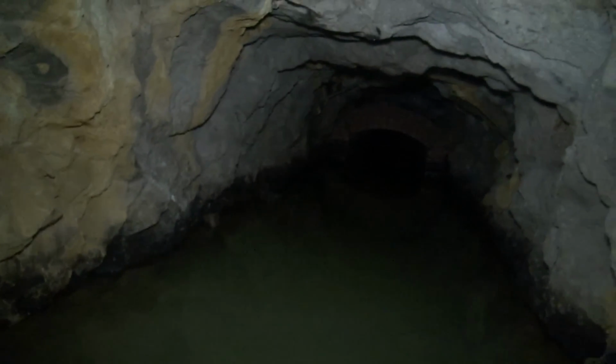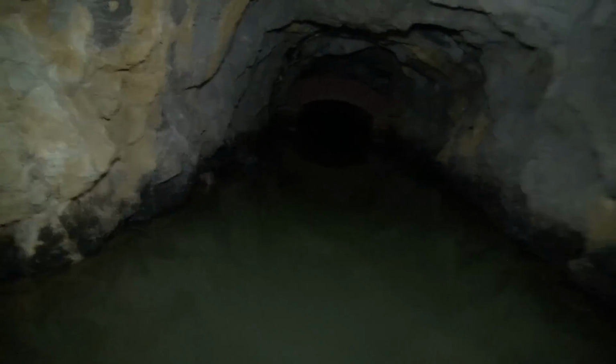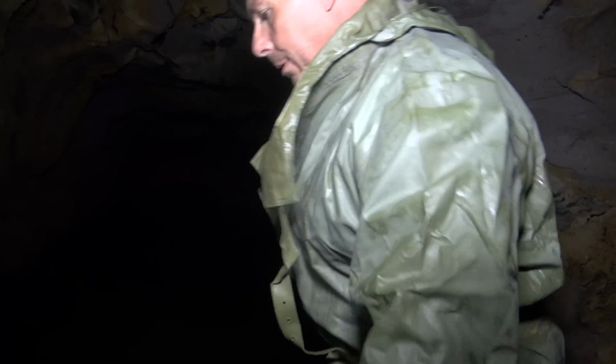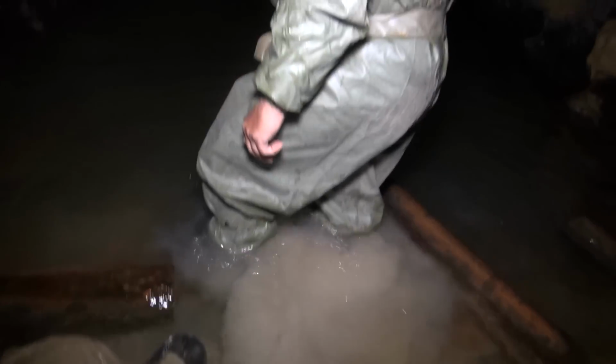Usually I'm the one with the leaking wetsuit with a button missing. No, I also have a button missing. What can go wrong? Well, the wood still floats. See, I'm not even stable without a camera.